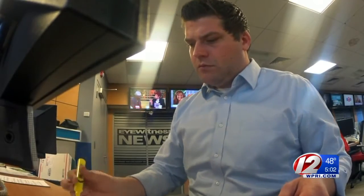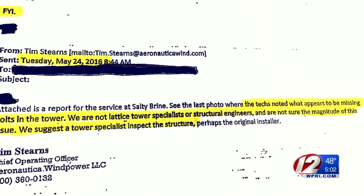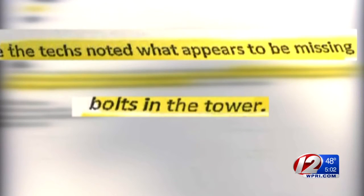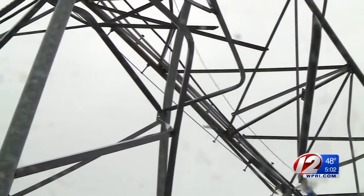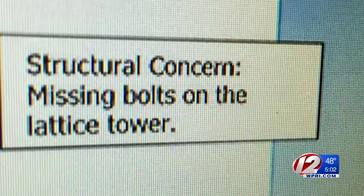We dug through dozens of inspections to uncover what went wrong. I found this May 24th, 2016 email. It's sent by the company that did biannual inspections of the turbine to a redacted DEM official. He says techs noted what appears to be missing bolts in the tower. He suggests a specialist inspect it. The redacted recipient of the email sends it to another redacted official with the letters FYI. The email includes a picture with the words "structural concern, missing bolts on the lattice tower."